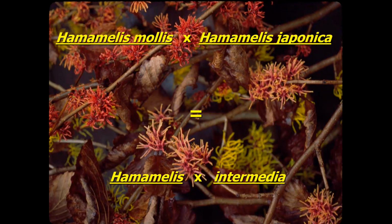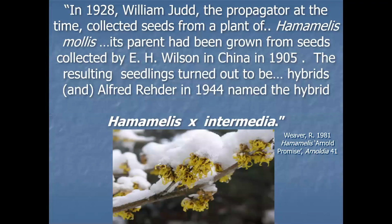That is because to have a specific designation such as intermedia, it has to be written up and published in an appropriate journal. And then once that has been done, then that name can be utilized.